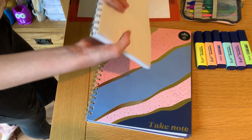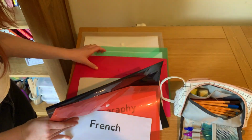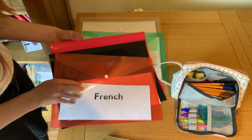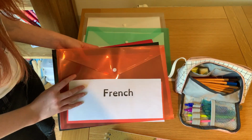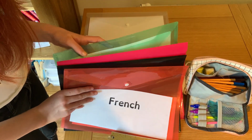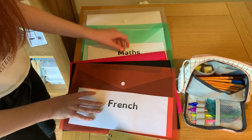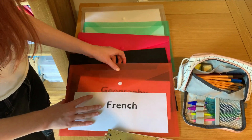And then I would recommend having folders for each subject and obviously colour code them. And so we've got red for French, black for geography, pink for English, green for maths, and have a folder for your homework and for letters coming home from school.